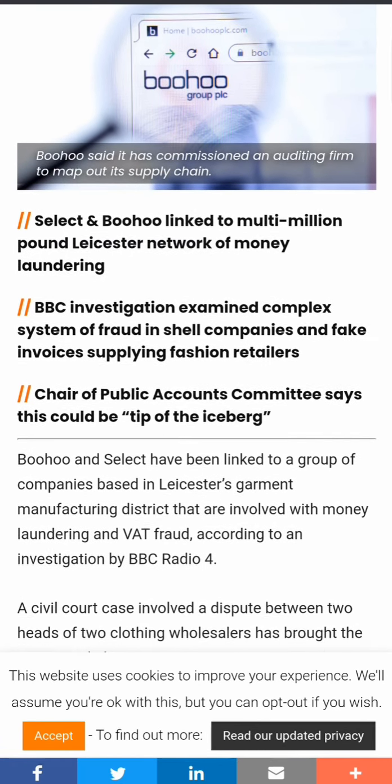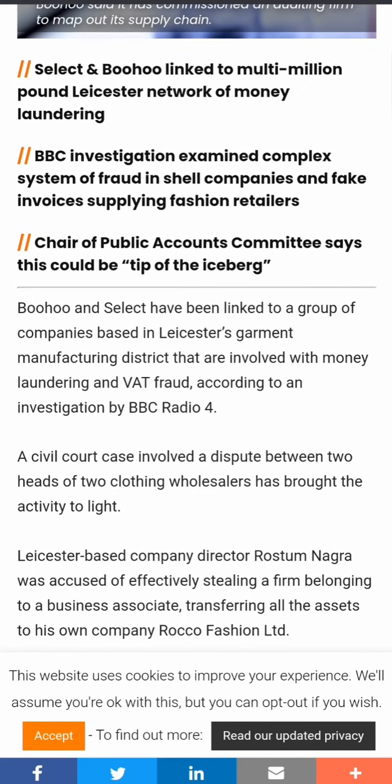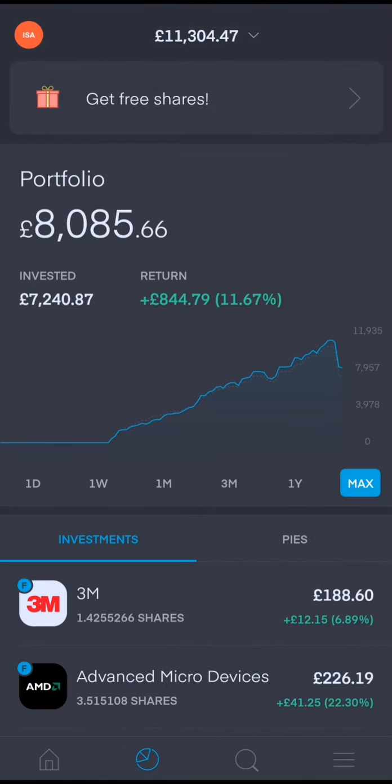But yeah, Boohoo and Select have been linked to a group of companies based in Leicester's garment manufacturing district that are involved with money laundering and VAT fraud, according to an investigation by BBC Radio 4. Boohoo said they wouldn't knowingly involve themselves with something like this, so there isn't really much else to say about that. These are obviously difficult times for Boohoo in terms of ethical practices that they have been accused of, but in terms of their business, not a lot has changed fundamentally, which is why I'm still pretty comfortable being a long-term investor.